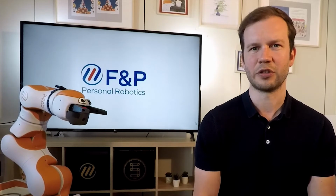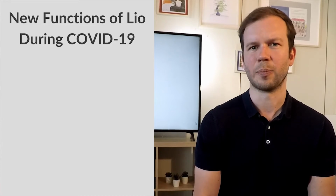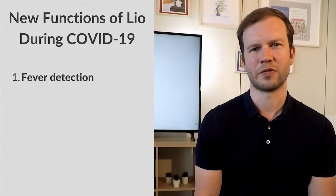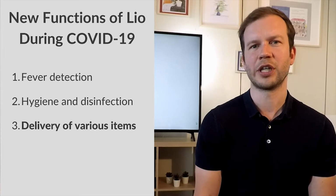During this COVID pandemic, we also proved this flexibility by introducing new features for how Leo can support healthcare staff and also patients during these very complicated times. One of the new features is detection of thermal images and high temperature of patients and guests in healthcare facilities. A second is hygiene and disinfection, so Leo can disinfect door handles, door rails, and other items which might be contaminated with COVID-19. And a third function is delivering items, water, medicine, and food to patients' rooms which are in quarantine. So these functions we consider to be very useful during these COVID times, and Justinas will tell you more about the details of these functions.